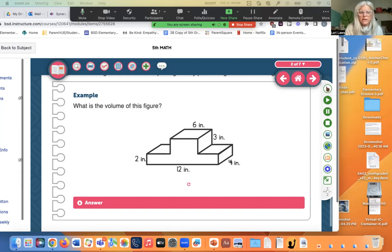So part of the trick here is understanding which side is the same. So let me show you what I mean by that. We've got 6, 3, 4, and 12 for our dimensions. So you have to be able to look at this and say, well, I know that this is 6, and I know that this is 3, but I don't know this side. They didn't give it to me, but they did give me this one, and it would be exactly the same. So you have to kind of try to see which of those shapes are the same.